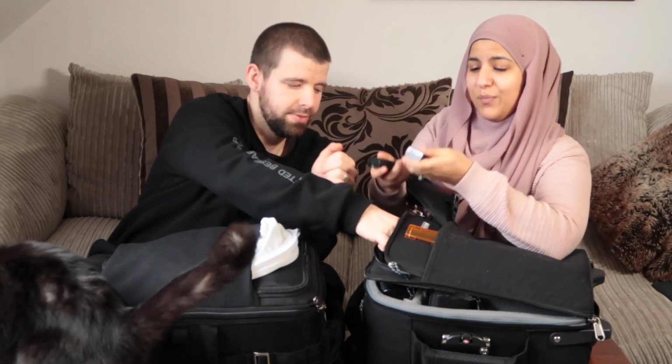You can never get enough batteries, and you can never get enough memory cards. Forgot to mention, the cats love to live on our bags, so there's always cat hairs on them.